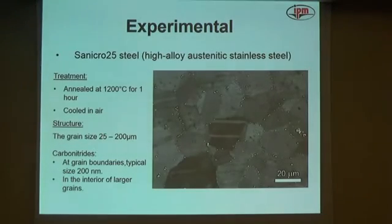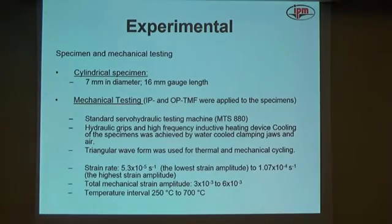After production of the crude shape of the specimen, they were annealed at 1200 degrees Celsius for 1 hour, cooled in air. And the gauge length of the specimen was mechanically and electrolytically polished. There you can see the surface of the specimen before cyclic loading. Average grain size was about 25 micrometers. However, grain sizes up to 200 micrometers were also present in the structure. And grain boundaries are decorated by carbonitrides with a typical size of 200 nanometers. In the following slide, you can see some details of specimen geometry as well as mechanical testing conditions.